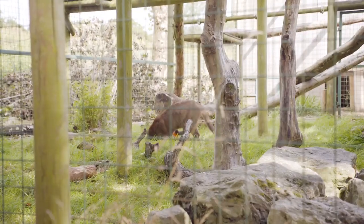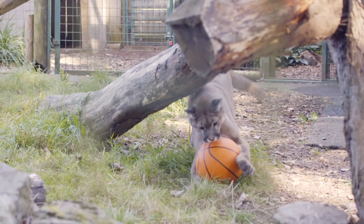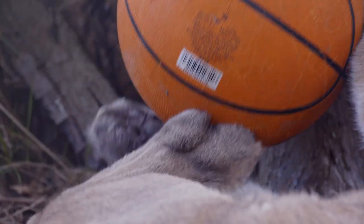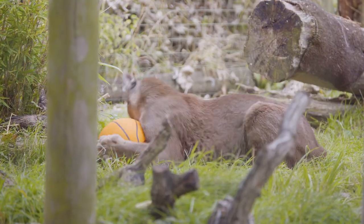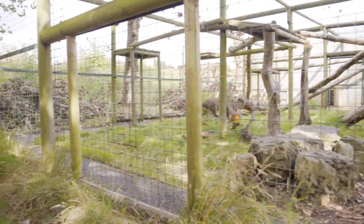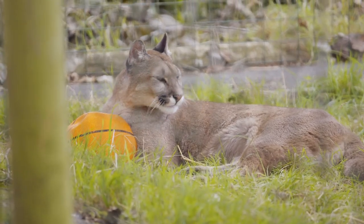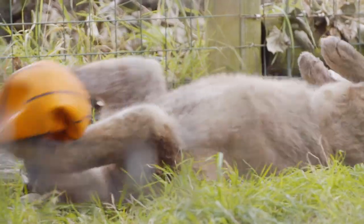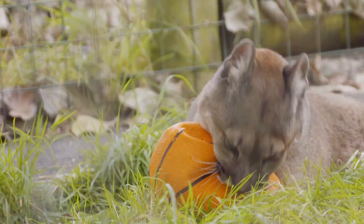Yazzie the puma has got some serious basketball skills. I mean, look at the way that she's dribbling. Oh, no, guess that's the end of the basketball game.